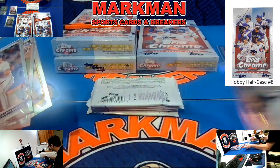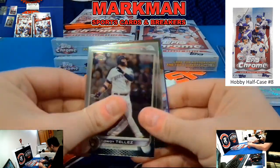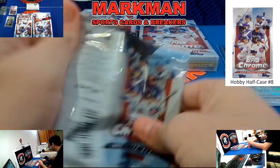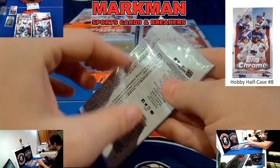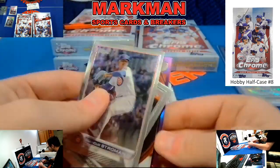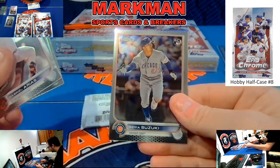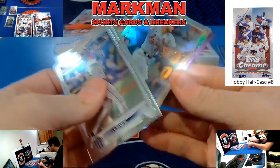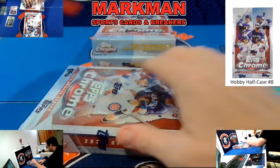Morales, Diego Castillo, Pittsburgh Pirates. David Ortiz, George Kirby, Mariners purple, nice. He's going to be a stud for a long time. Stephen Kwan, Chase Silseth, Angels. Jordan. Reyes, Cabrera, Suzuki. Last pack of box three and a halfway point of the break. Lau. Nolan Arenado, All-Star. Yan Gomes. All right, box four.